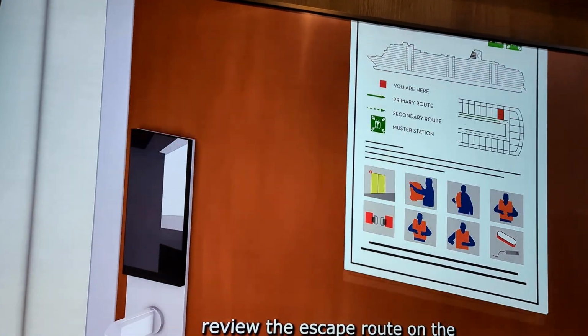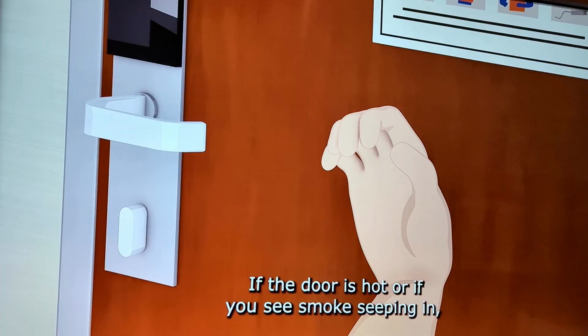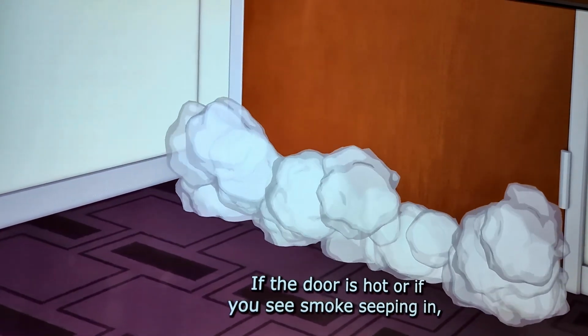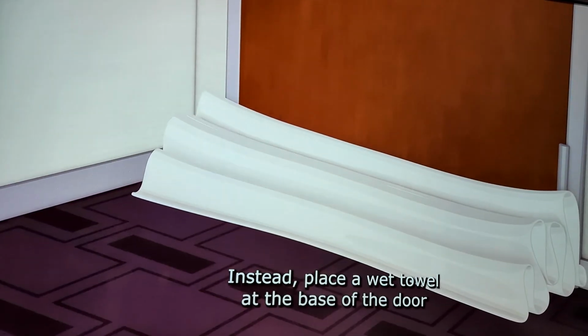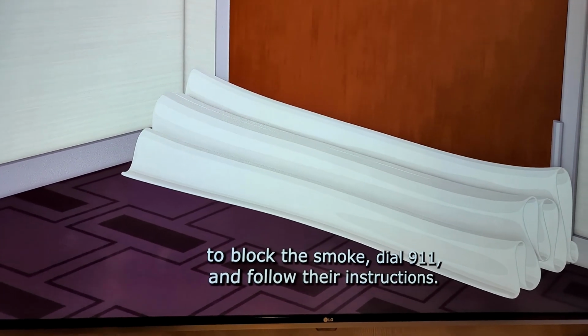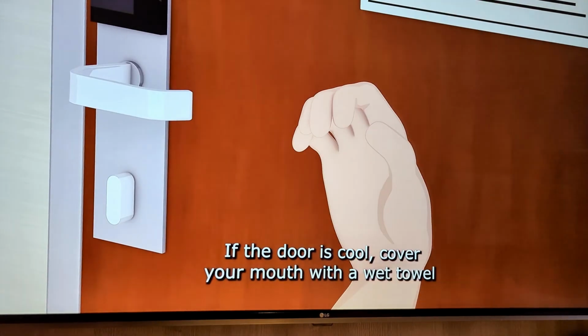If the smoke or fire is not in your stateroom, review the escape route on the back of your stateroom door. Next, feel the door with the back of your hand. If the door is hot, or if you see smoke seeping in, do not open the door. Instead, place a wet towel at the base of the door to block the smoke, dial 911 and follow their instructions.